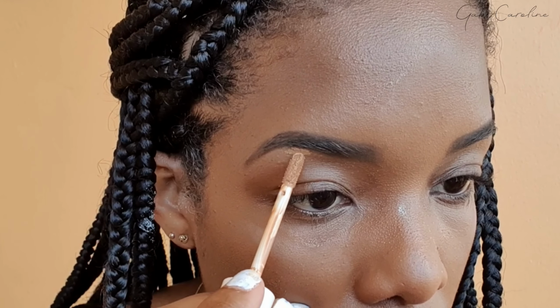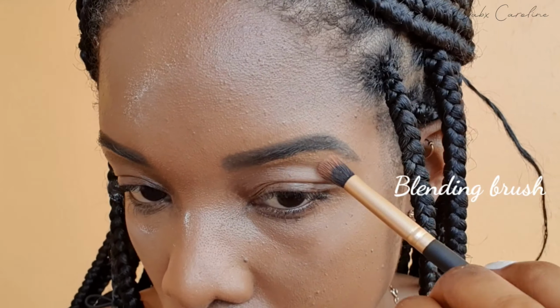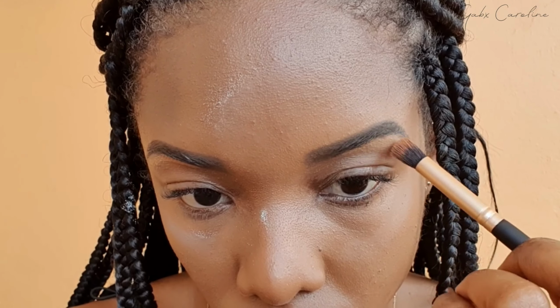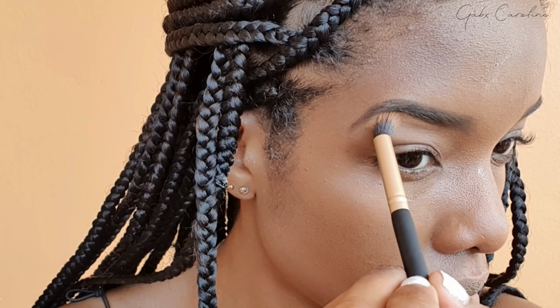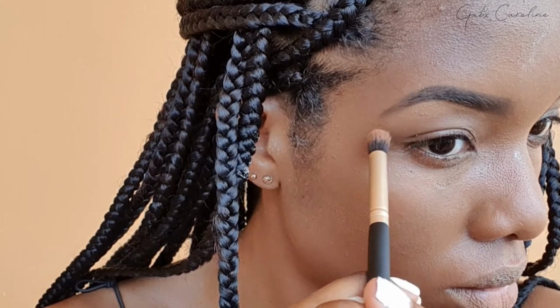Now I'm going back in with a Fenty concealer just to clean up under my brows. Comment down below if you're a brows first or brows after foundation type of person. I'm curious. Now I'm just going to use, this is just an ordinary blending brush that I have, just to blend out the concealer. Blending is really key to getting that full natural look. You want everything that you do to be blended out as seamlessly as possible.